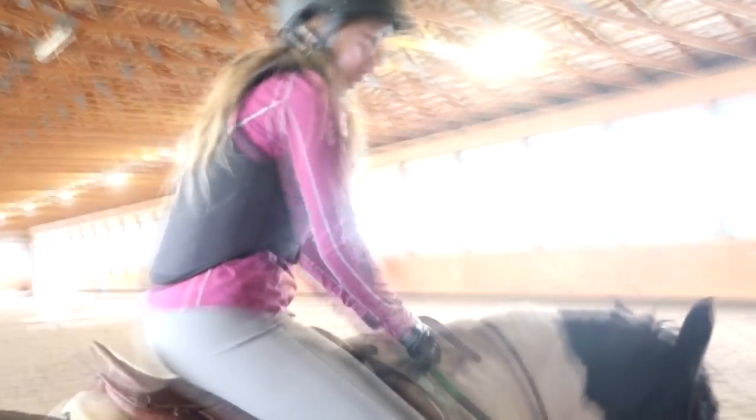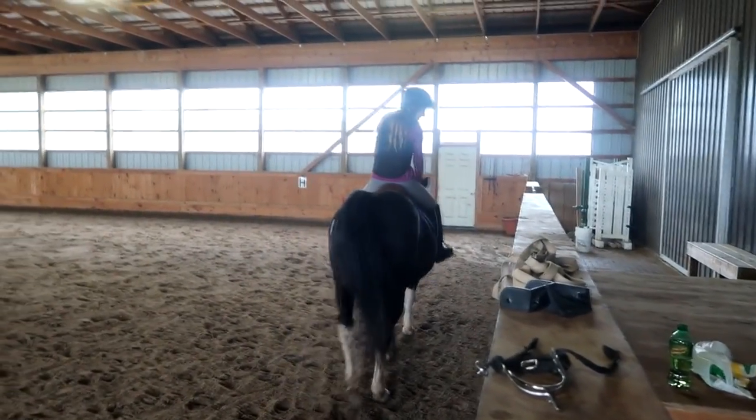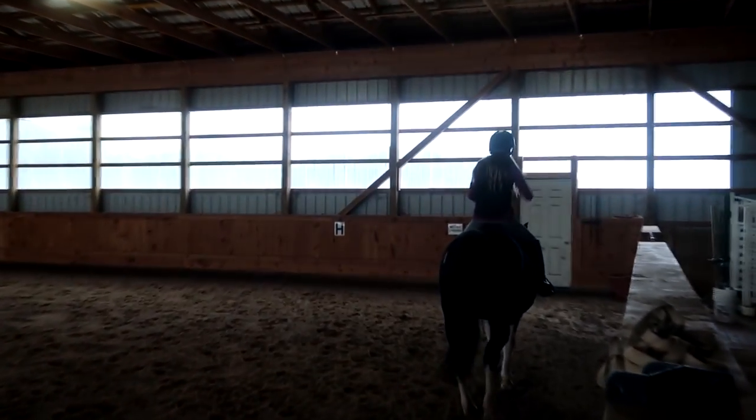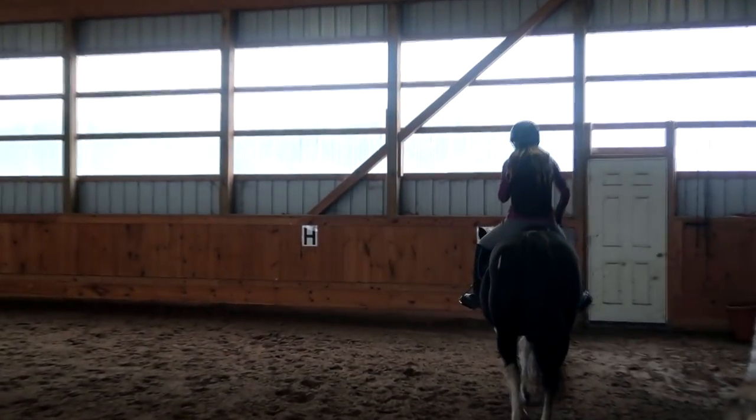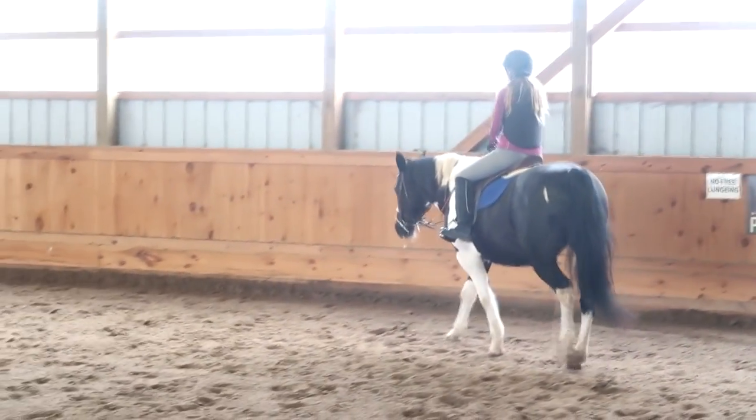Be a good girl, Stella. You know how to ride her, Gabby. She feels so different than Storm, and I feel so small. You feel small on her? Because she's so wide? She's so short. That's what Kaylee said. That's the pony. Yeah. Way closer to the ground.